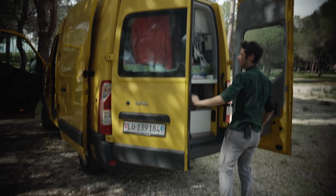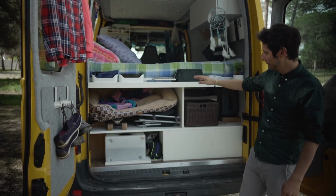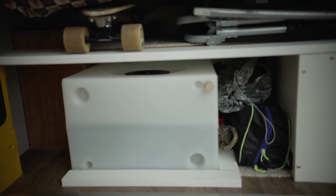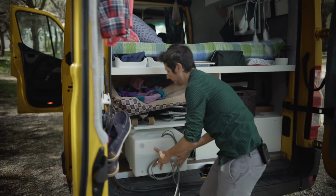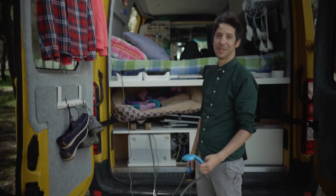So here in the back we have our not organized storage. Some boxes here, drone, the chairs. At the moment we have our dog's bed here, and we have our shower tank here. It has 48 liters to have a shower here in summer. The water pump comes in, with a 12-volt socket here. We can have our showers pretty much in the van.